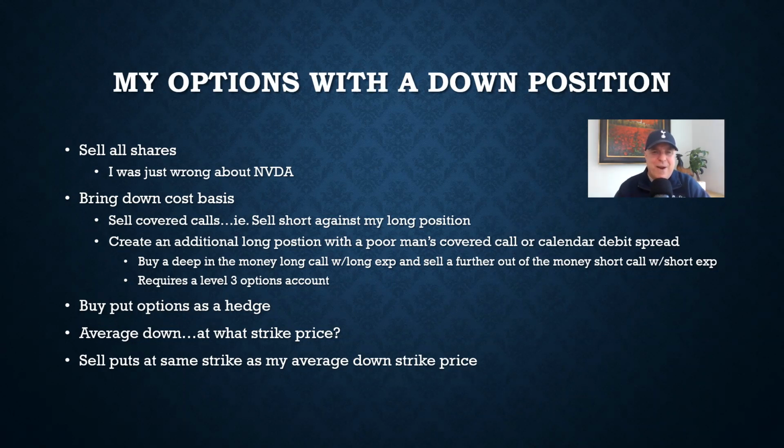But am I wrong about Nvidia? Should I just get out of this now before it's sitting at $100? That's something to consider. You always want to have enough humility with the stock market to think, maybe I'm wrong about this one. You never want to lose all your money because you don't want to admit you're wrong. At the end of the day, do you want to be correct or do you want money? I prefer to just have the money. Okay, I'm wrong. Fine, market, you got me. So that is one thing that you can do.